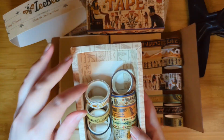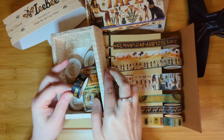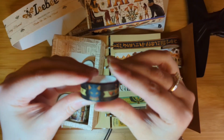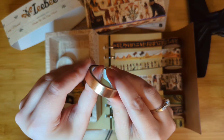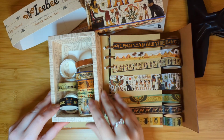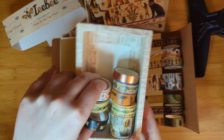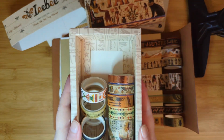I'm loving this set, and here's all the ones I haven't even used. There's this one I wanted to show you that has a bunch of Egyptian type cats. It's kind of black with some Egyptian designs between each cat. There was a solid gold, which I thought would be a lot of fun. You know, it's always nice to get solid colors. Of course, there's another thicker one. It'd be great for collages, and just a bunch of different hieroglyphics and images, Egyptian type patterns. This is going to be a blast to use all of these washi tapes.